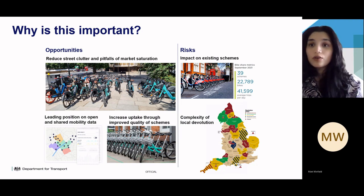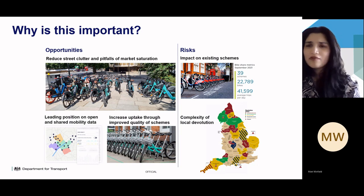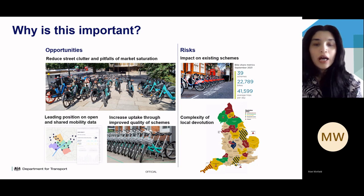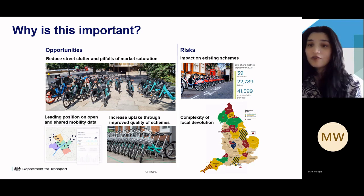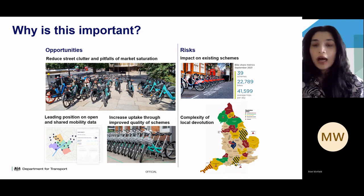depositing unchecked vehicles onto transport networks. And that makes it difficult for authorities, and it makes it difficult for responsible operators as well. Other opportunities, we're hoping that a shared common framework will facilitate regulation so that street clutter can be planned around and reduced to ensure that public spaces remain safe, inclusive of individual needs, and also just conducive to active travel offerings across the board.